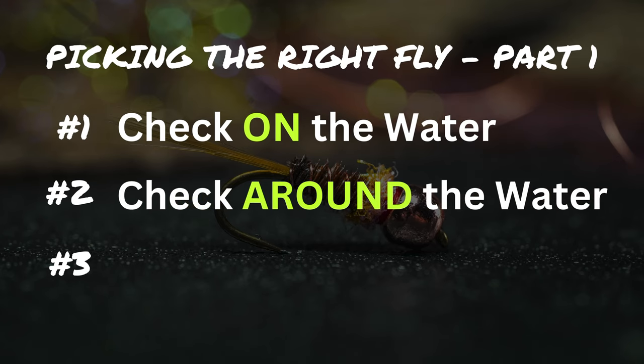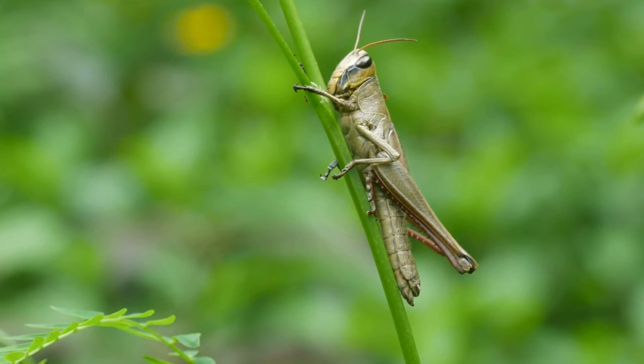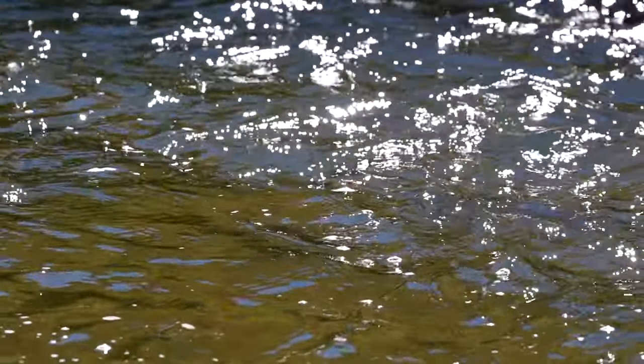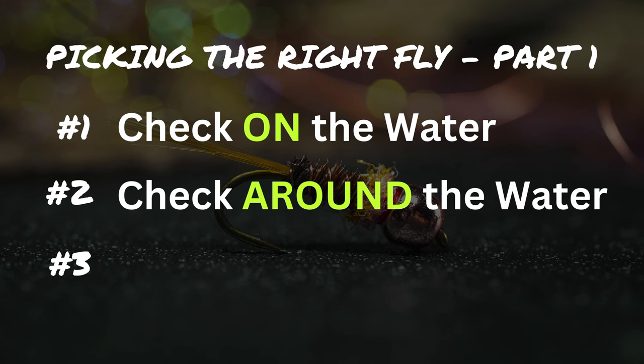We'll check around the water. As we do some more investigating, we might find bugs in the air or on the banks. If you see bugs near the water, chances are they might be adult aquatic insects that recently hatched. Or you might find some terrestrials that live on land and often get blown in the water and chomped by a fish. Again, we're gonna take note of what we've seen and we're gonna move on to check number three.